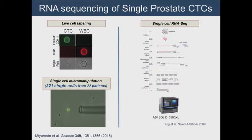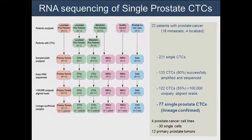And to take you through the workflow, we started with 22 patients with prostate cancer, the majority of them with metastatic castrate-resistant disease, from which we isolated 221 single putative CTCs. Only 60% of these were successfully amplified in sequencing, implying that many of these had degraded RNA, or perhaps were in the circulation but were actually not really alive.